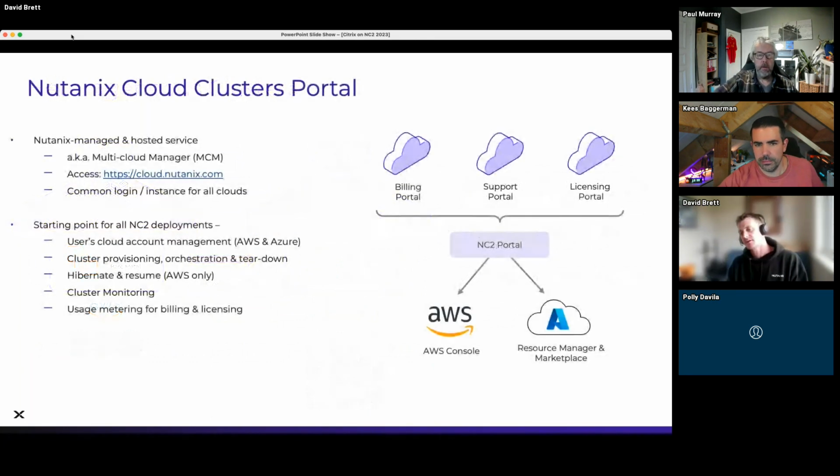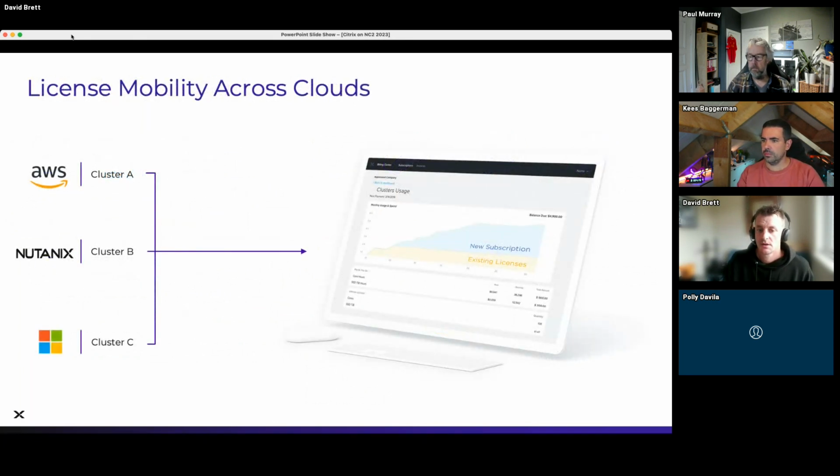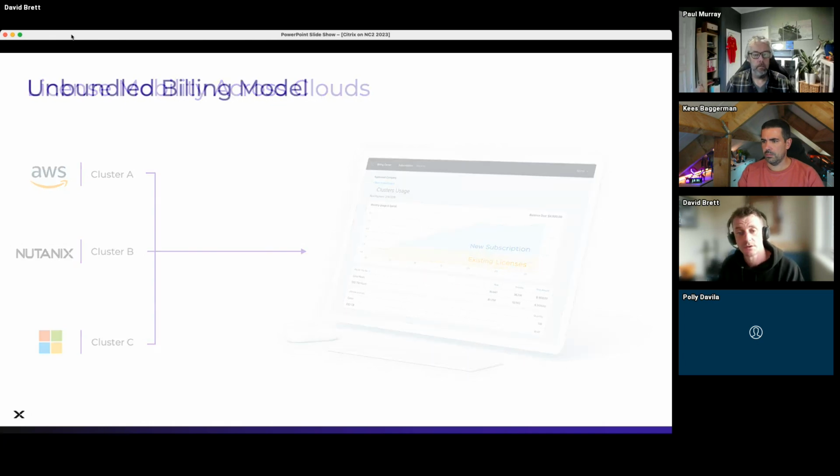This is touching on the cloud clusters portal. It's at cloud.nutanix.com. It's a common place where you manage all your clouds, whether that be Azure or AWS. And like I said earlier, it's kind of like foundation for the NC2. And this is just talking about license mobility. Just to reiterate that, if you buy Nutanix licenses, you can run them wherever you want. So you can run your licenses on your on-premises clusters or then move them up to either AWS or Azure.